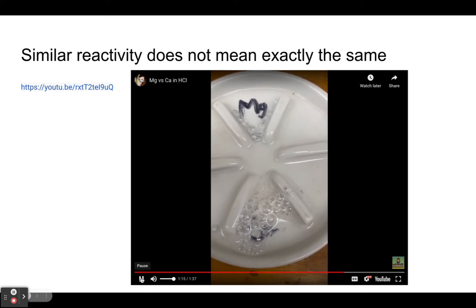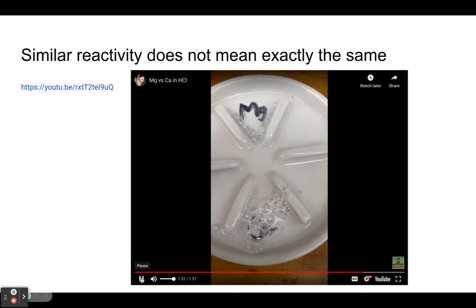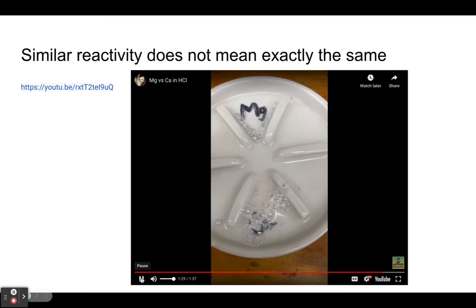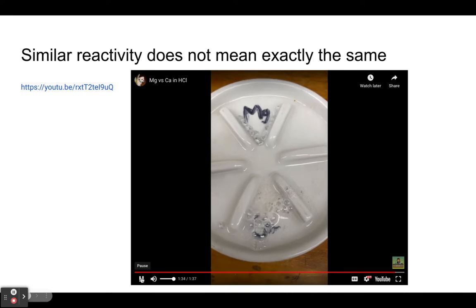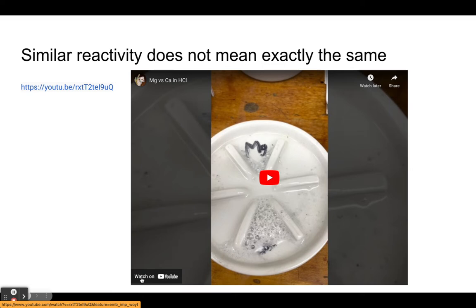Calcium is a larger atom, of course, and larger atoms hold on to outer electrons loosely. They will lose their electrons easily, and that's what's happening in this reaction. So while they're both similar in their reactivity, because they're in the same group with the same valence electrons, they're not exactly the same. Again, elements in the same family group will have similar chemical reactivity because they have the same valence electrons.